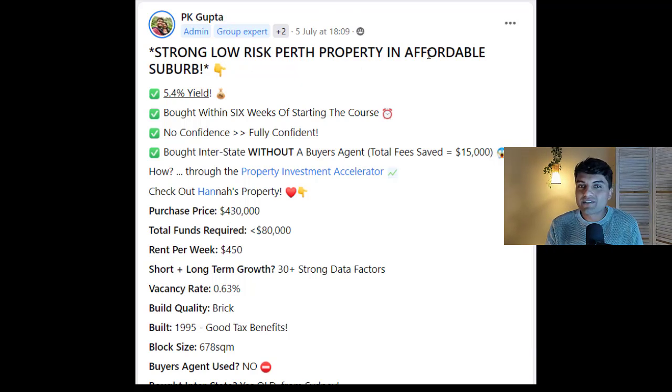Strong, low-risk Perth suburb and affordable. So what I want to say here, Perth, of all the capital cities, is most at the bottom of its growth cycle. I remember there was a commentator recently who said that even though interest rates are rising, Perth will be long and strong in its capital growth in this cycle.